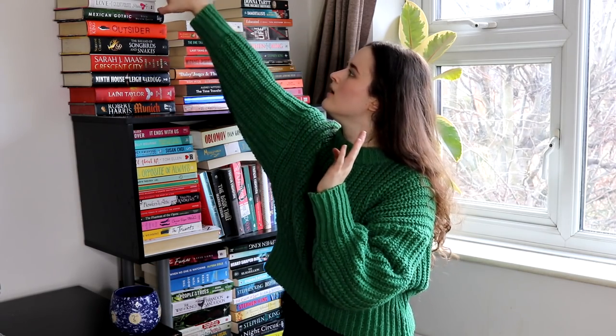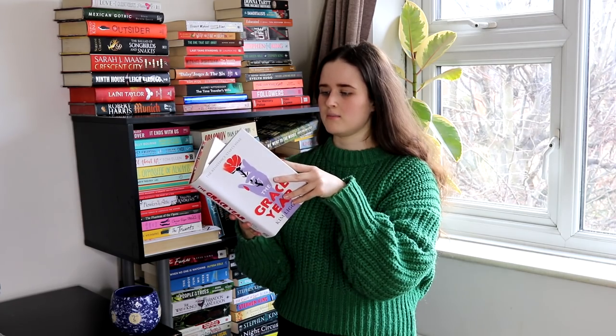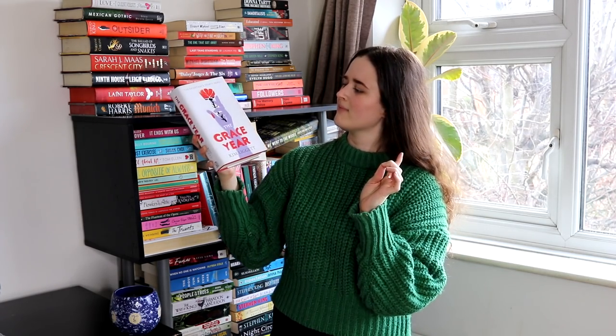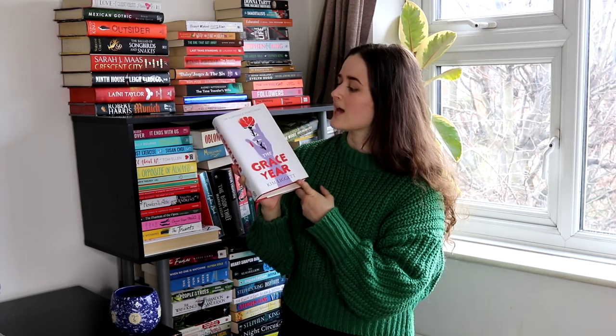Next up, The Grace Year. Haven't read this one yet, but I've heard really good things about it. This one was sent to me actually by Molly, and it was one of her favourite books from last year. Her channel is Mind of Molly, and it's meant to be really great for people who like dystopians. It's compared to things like The Handmaid's Tale, which is one of my favourites, as well as another one that I've read recently, which was Outlawed. So I definitely think I'll enjoy this when I eventually get around to reading it.